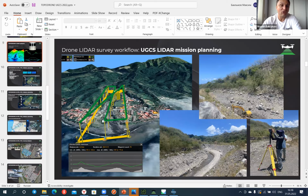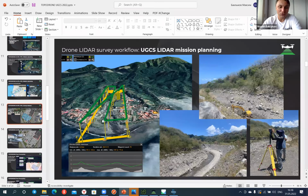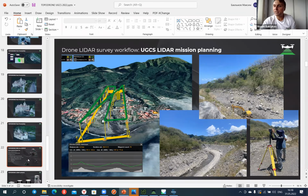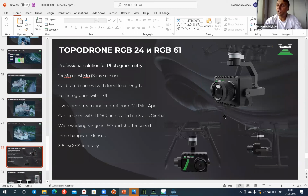What else? And of course, we have a lot of solutions for photogrammetry. We do not stick only to consumer drones, but we design our own solutions for high precision mapping and for large area survey. And right now we supply a 61 megapixel camera, which is based on a full frame Sony camera. It has full integration with DJI, like shutter speed, aperture, ISO, and so on. With this camera, you can easily survey one square kilometer per one flight.